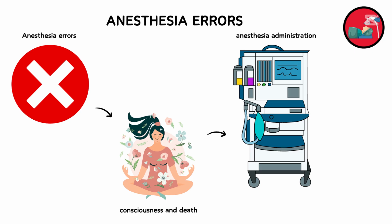Anesthesia errors. Anesthesia errors stand among the most critical medical mistakes because they directly affect the thin line between consciousness and death. These errors can occur during any phase: preoperative evaluation, anesthesia administration, or postoperative monitoring.